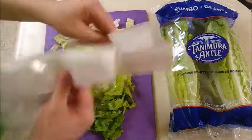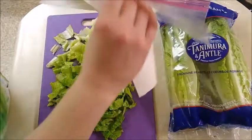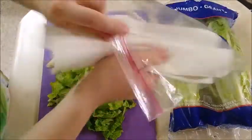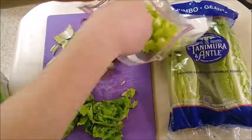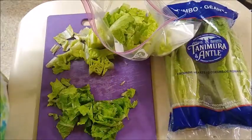The same trick applies. Just put some strong paper towels at the bottom. Put your lettuce in, and it will give it even a longer shelf life.